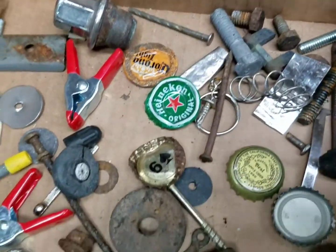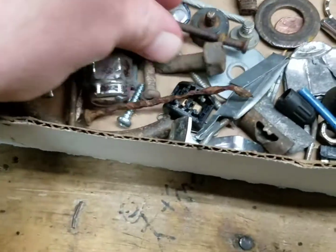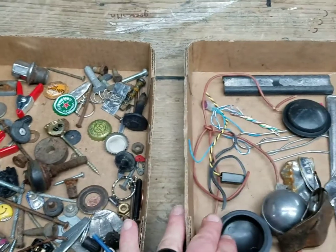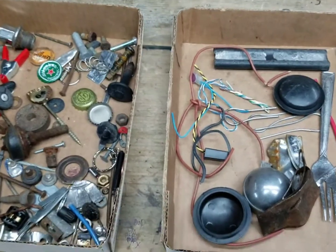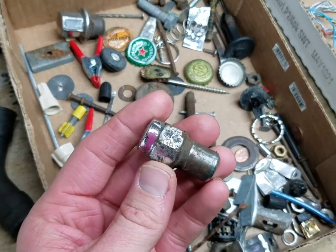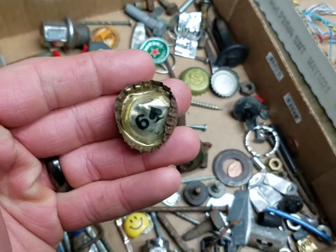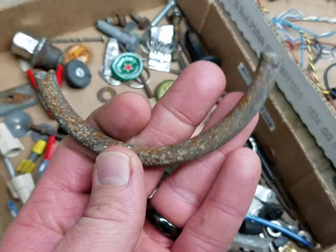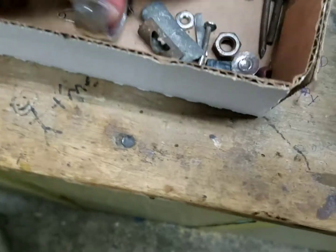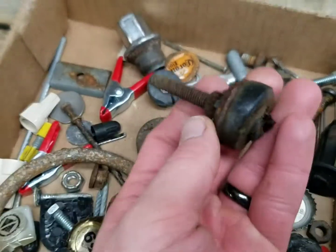Alright, so I've been getting out and doing a lot more collecting lately. These two boxes here are mostly road trash in and around Dayton in the last week or so. I thought this was pretty cool. So almost all of this is found on the road.